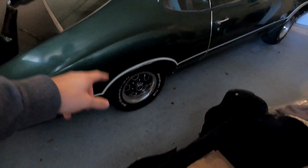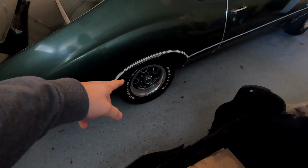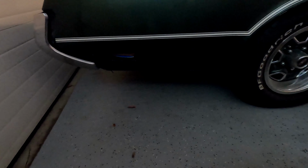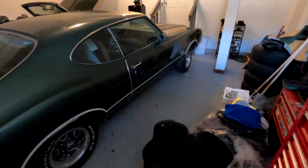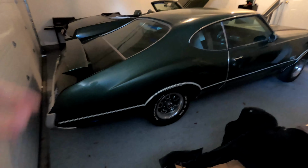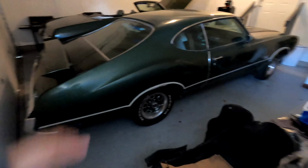But so if these are 14-inch wheels, that means they're the SS2s, which means they'll have the bolt-on center caps rather than the snap-ons. I am missing some side marker lights there, but those should be relatively easy to find. And you'll notice the car almost looks like it's doing a little bit of a wheelie. But that's basically just because there's a ton of engine parts sitting in the trunk.